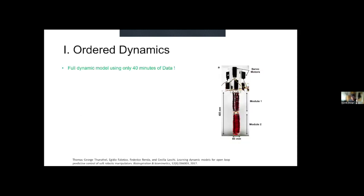So it turns out that even for this complex manipulator, here we made a physical prototype of a soft robot which has 6 actuators. It turns out that you can learn a fully dynamic model of this soft robot with only 40 minutes of data, which is cool. It also seems that the learned model is very stable.